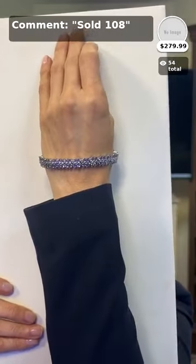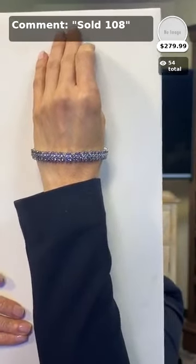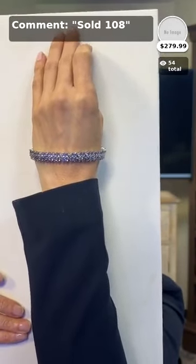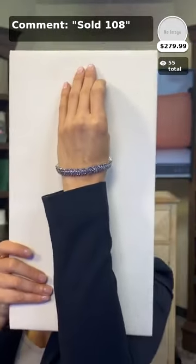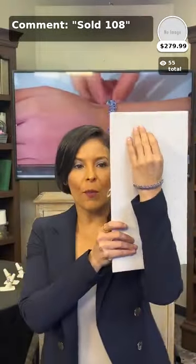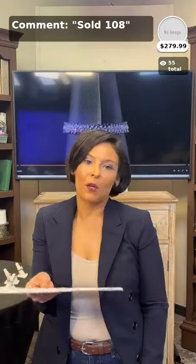92 fancy pear cut Tanzanite gemstones, 4x3mm stones, and this is a two-row bracelet. It's in 925 sterling silver, platinum over top of it. Longevity, remember, platinum is hypoallergenic. Platinum is gonna be the most resistant to scratches. Platinum is the way to go if you can do it.